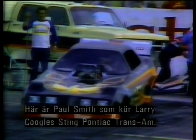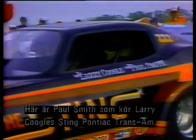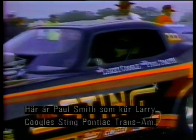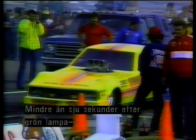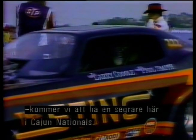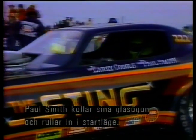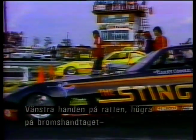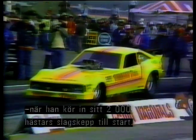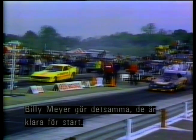And here is Paul Smith driving Larry Kugel's Sting Pontiac Trans Am. Less than 7 seconds from the time the light goes green, we'll have a winner of the Funny Car Championship here at the Cajun Nationals. They roll into stage. Making sure that his goggles are properly in place, Paul Smith rolls into stage, left hand on the steering wheel, right hand on the brake handle as he moves this 2,000 horsepower quarter-mile assault vehicle into stage. Billy Meyer occupied in exactly the same way. They're in deep stage now.